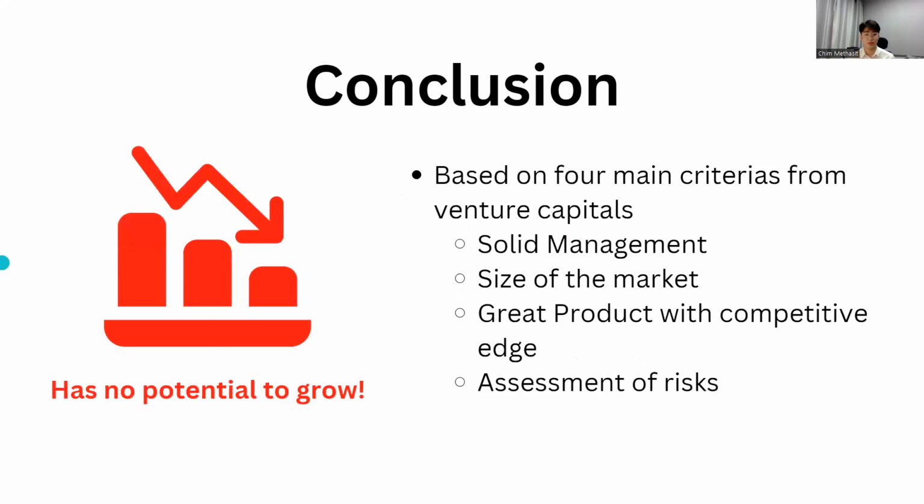To determine the future of a business, there are 4 main criteria for venture capital to evaluate the potential growth of a company, including solid management, size of the market, great product with competitive edge, and the assessment of risk. Although the past 5 years search growth of the company is negative 100%, the market size of the drug discovery industry is big and still increasing.